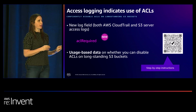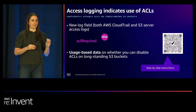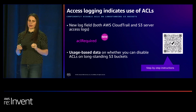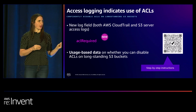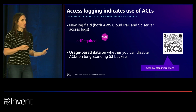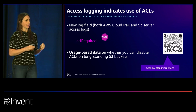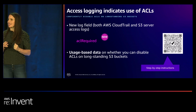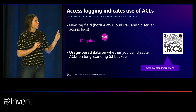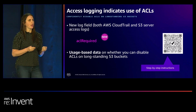But this new log field, ACL required, tells you which specific accesses relied on the older ACL system in order to succeed. When you analyze your logs, you can identify which types of access patterns you need to model with an IAM policy. Once you are no longer seeing this attribute, you can be confident that disabling ACLs will not interrupt any existing usage patterns. This analysis is best done with some SQL queries against the data, which is straightforward to do with Athena. The QR code here takes you to our blog post where we show you in detail how to run those queries and what to do with the results.